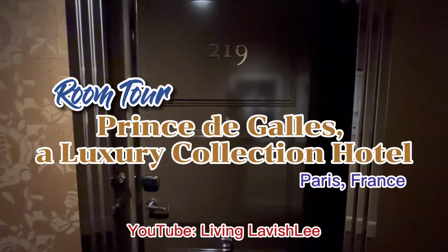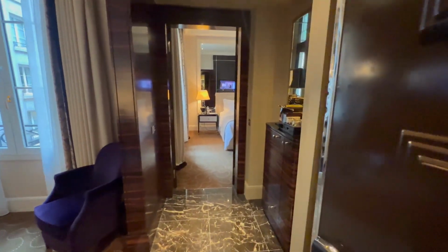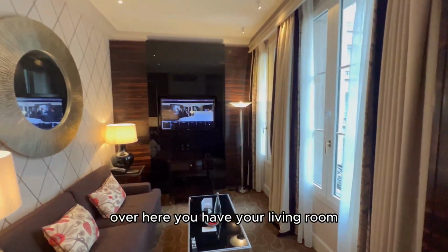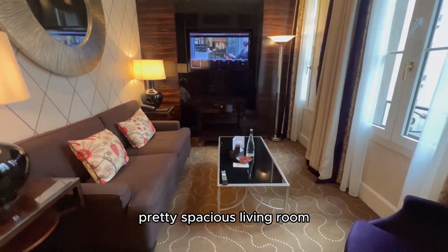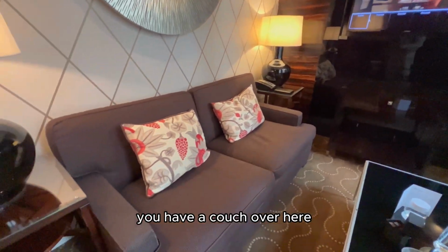Okay, we are in Paris at the Prince de Galles Hotel. This is the Mosaic Suite. It's a 1-bedroom suite with king bed. Over here you have your living room. Pretty spacious living room. You have your table, you have a couch over here.